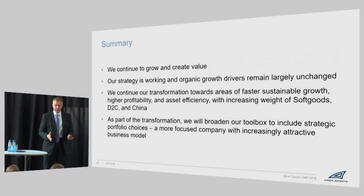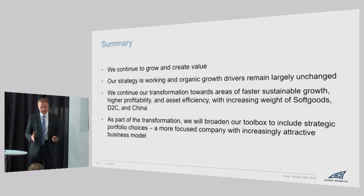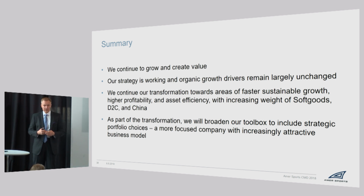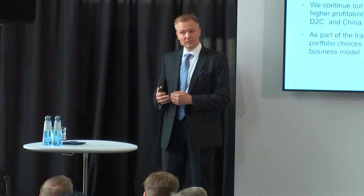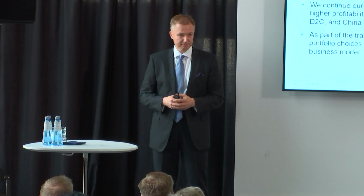In summary, we continue to grow and create value. Our strategy is working, and organic growth drivers remain largely unchanged. We continue our transformation towards fast, sustainable growth, higher profitability, better asset efficiency, having a special focus on soft goods, D2C, and China. On top of that, we have a broader toolbox now, including also strategic choices, which will change the company profile to a more attractive business model.